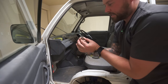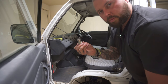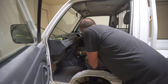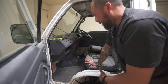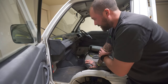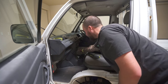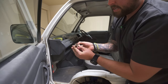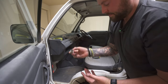OG cigarette lighter. So if you're too young to remember these, the 12 volt wasn't ever for plugging in your GPS. It was for lighting cigarettes. So you'd push that in there, push the button in, and in, I don't know, 5 seconds, it comes out glowing hot, and then you could take your cigarette, you could light it, and that's what it's for. Crazy, huh?